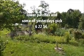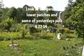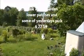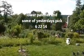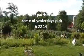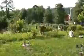Hello folks, trying to make a quick garden update to keep you informed. I'm up here on the porch to give you a look down on the garden, and you can see it's starting to come together. It's about a month late, but anyway, we'll go down in the garden and take a look.